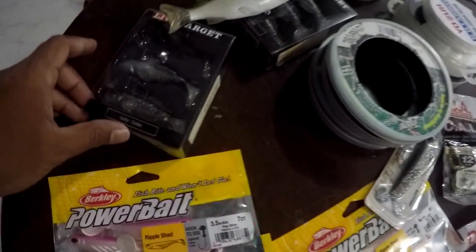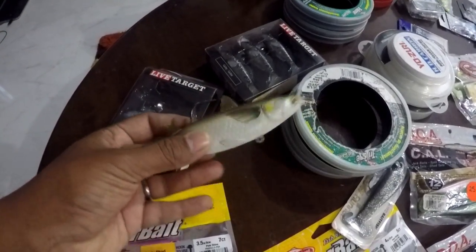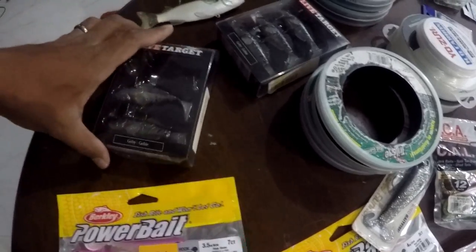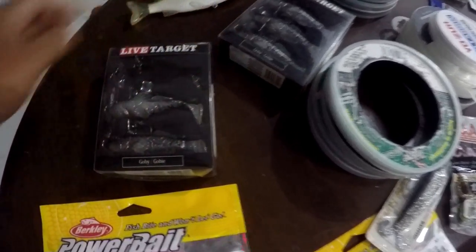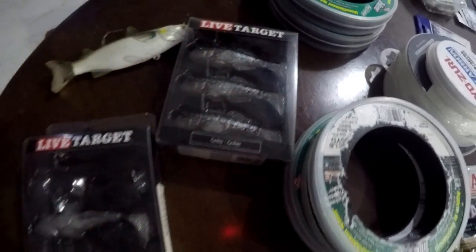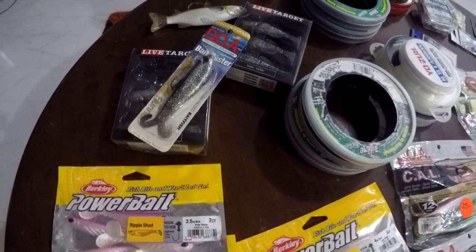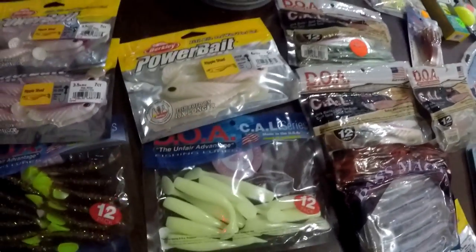I have a couple Live Targets. The Live Target mullet. Have not caught a fish on it as yet. I have also the Live Target Gobi. Check them out. Still to catch a fish on those as well. I have used them a couple times, nothing as yet. I have the DOA Bait Buster as well. So a wide variety of DOA baits.